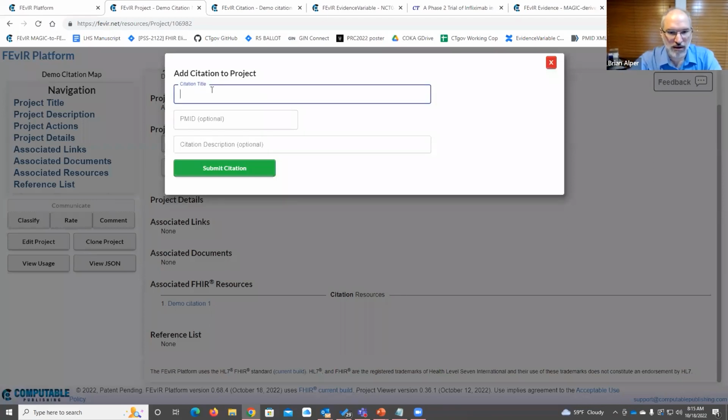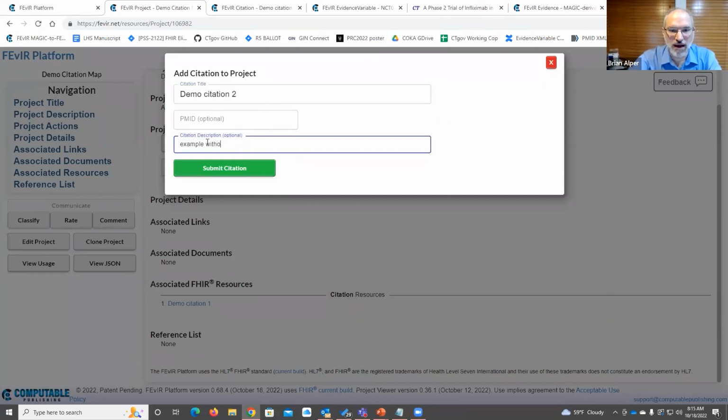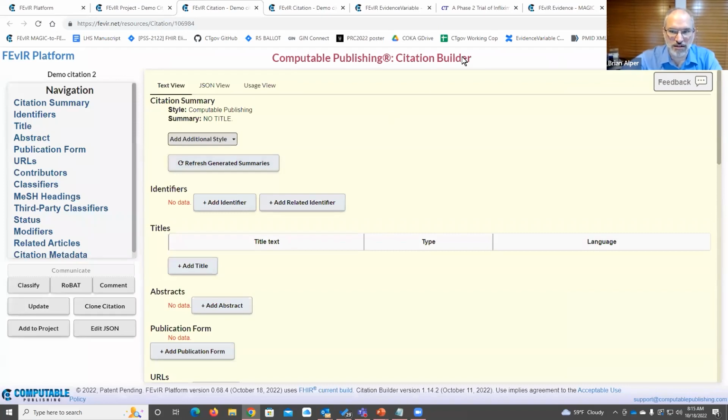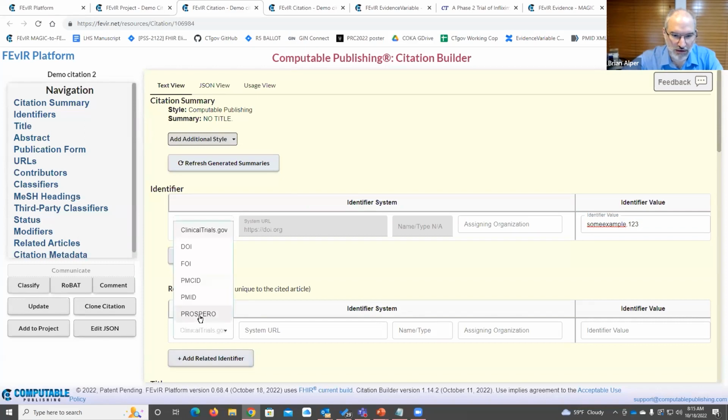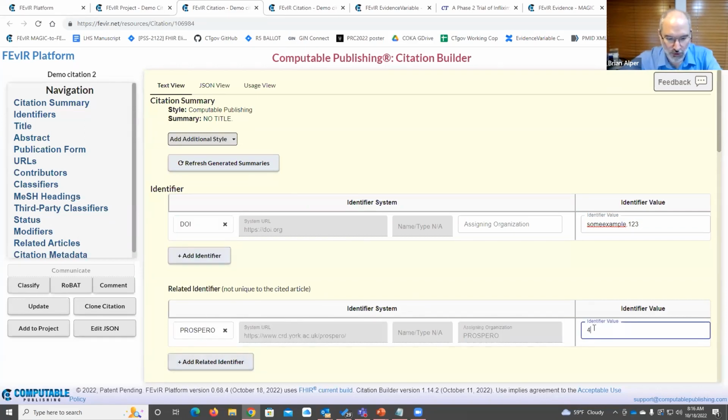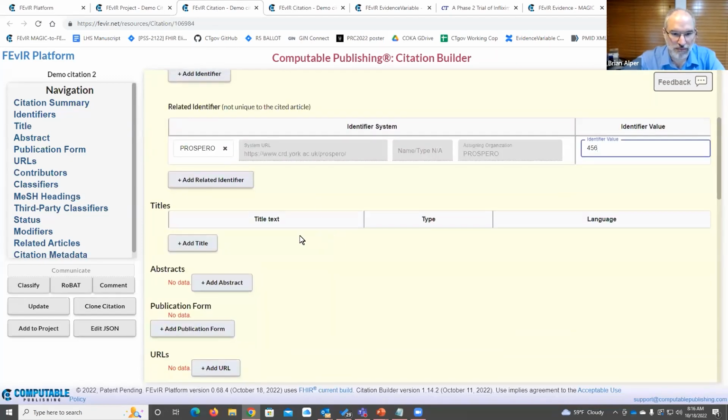And here we're going to say demo citation 2, example without PMID. So it can't automatically convert it and get all the data from Medline. If we go ahead and submit that one, we're in the citation builder, but we'd have to build all the pieces ourselves. So if we said maybe this one has a DOI, and we make up some example dot 123, it was the DOI, and maybe this was registered in Prospero, and 456 is a Prospero number, just making things up.